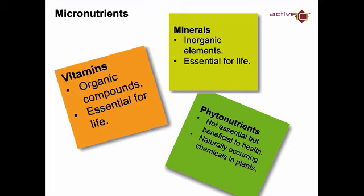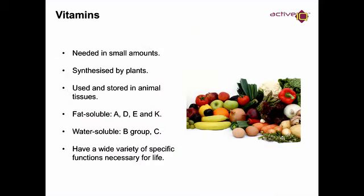Micronutrients are vitamins, minerals, and phytonutrients. Vitamins are organic compounds that are essential for life, and the word organic means naturally occurring or generated by nature. So, these things that are generated by nature that we need to have in our bodies to live a happy and healthy life. We have minerals, which are also essential for us to live a good life with a well-functioning body, and we have phytonutrients. They're not essential, but they are beneficial in helping us to be more healthy.